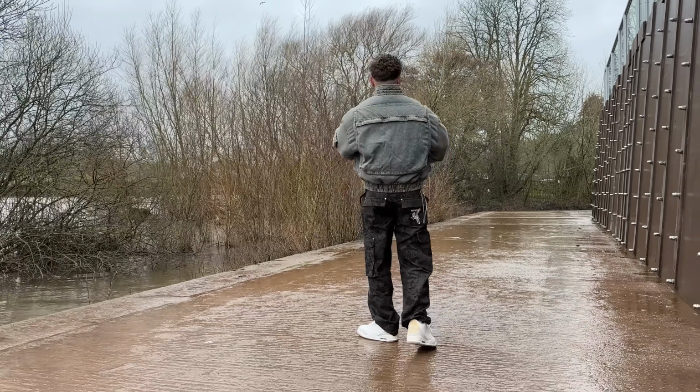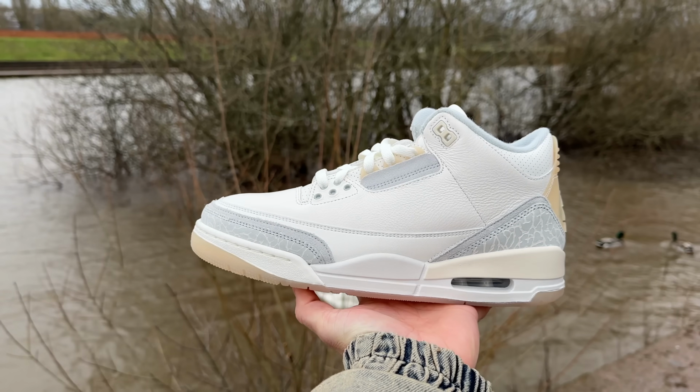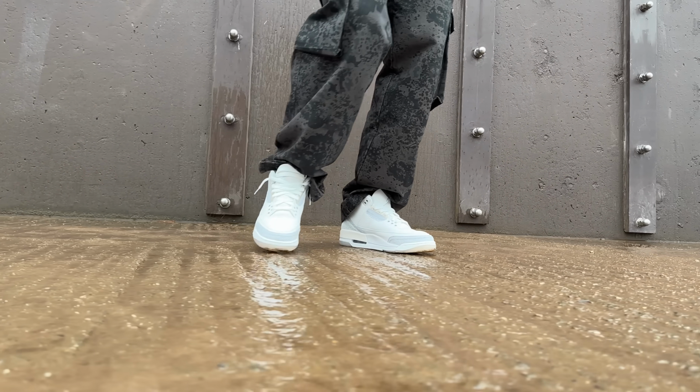Some of you might think I'm crazy for saying this, but I would take the Crafts over the J Balvins, which are like one of the most hyped Jordan 3s at this point. I just think for the price tag, you're getting such a good pair of sneakers, not just the unique details that are on there with the added materials and the different branding, but you're also getting solid materials at that and a phenomenal colorway.